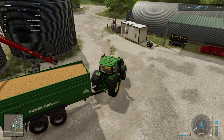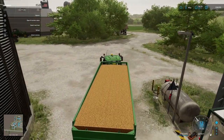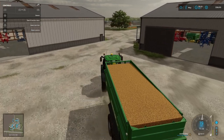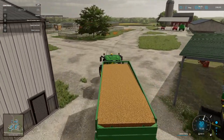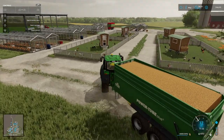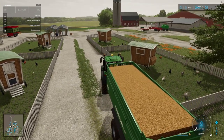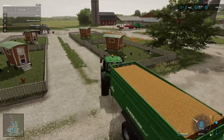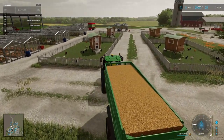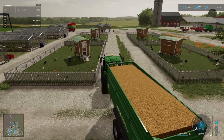I doubt it. It may do that. We're going to find out. Right, maybe we should do the other side first, because they've slightly staggered the feeding points. So this is the closest to the end, on the left. Right, let's get in there. Let's get that topped up.